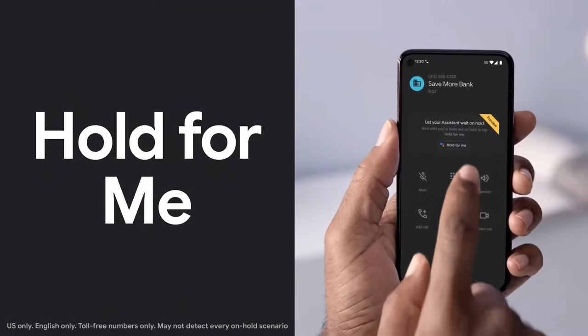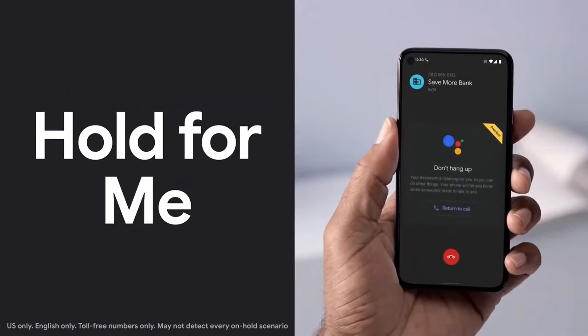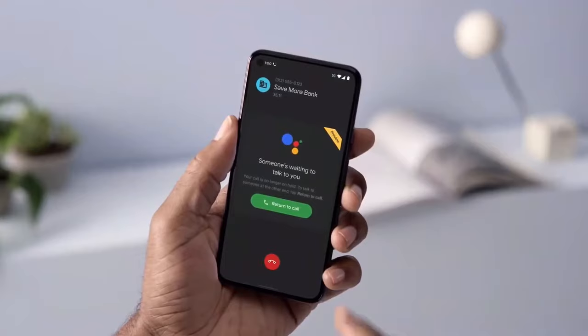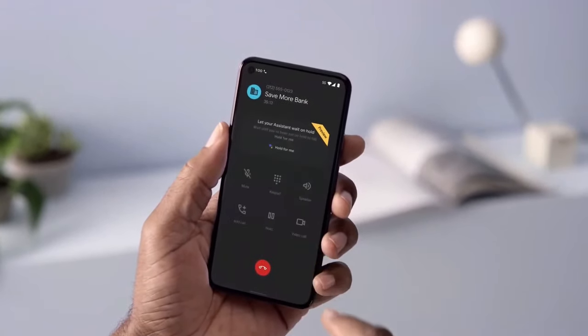But of all of these features, my favorite feature is Hold For Me. Honestly, I really don't like listening to elevator music or being put on hold for an hour. I don't think anybody does. Luckily, our new feature Hold For Me builds on the smarts of Duplex and Call Screen to help save you time. Google Assistant will wait on hold for you and alert you when someone comes on the line and is ready to speak to you.